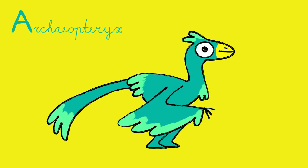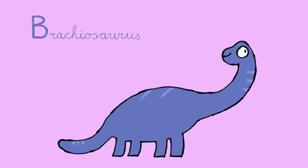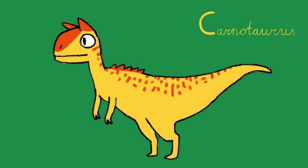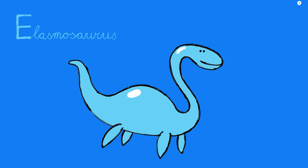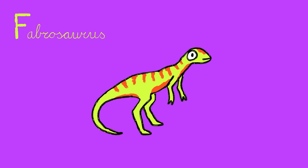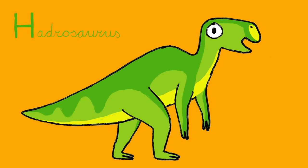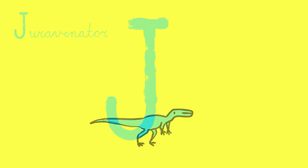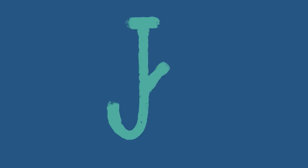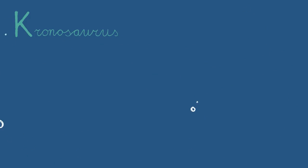A. Archaeopteryx. B. Brachiosaurus. C. Carnotaurus. D. Dimetrodon. E. Elasmosaurus. F. Fabrosaurus. G. Gigantosaurus. H. Hadrosaurus. I. Ichthyosaurus. J. Juravenator. K. Kronosaurus. L.